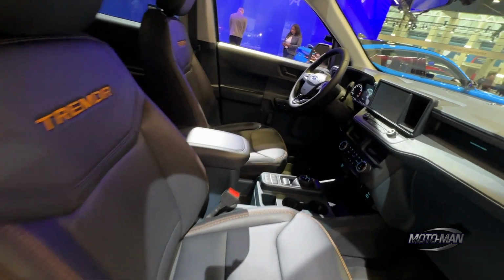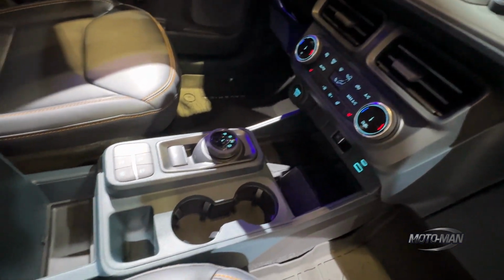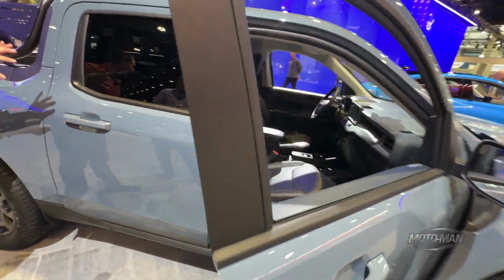What does that basic $37,000 F-150 tow? What's the towing capacity there? That would be between 6,000 and 7,000 pounds. Okay, so think 4,000 pounds here. The Lariat, like the fancy version of these, are 35 to 37, so about the same price.